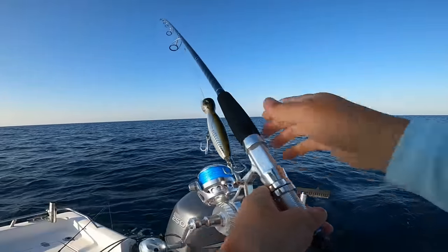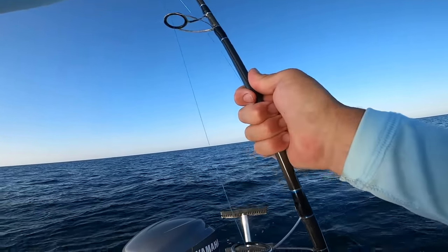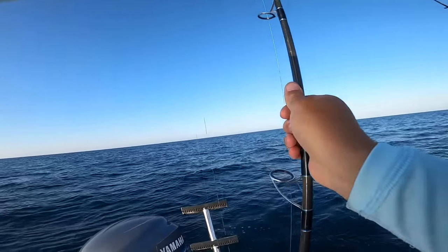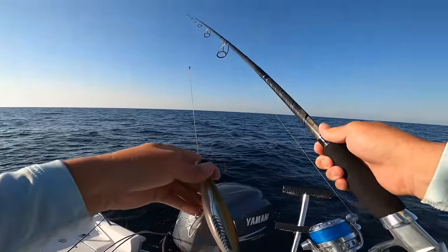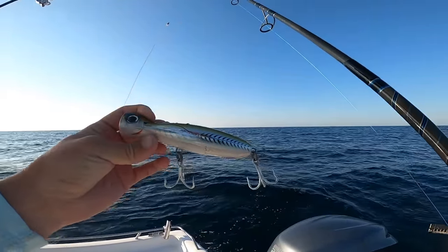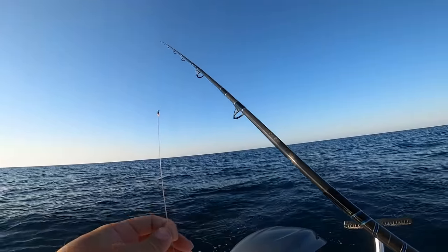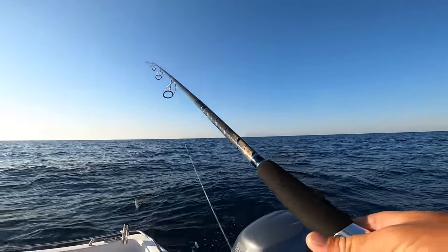Well, we are positioned over our reef. It's 100 feet of water. Gulf of Mexico is pretty gradual. But the first thing I want to do is throw a popper. It's early in the morning. I want to see if I can catch a jack on this popper. All I have is a Yozuri mag popper with some 60-pound fluorocarbon, 130-pound barrel swivel, and 40-pound braid.